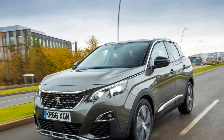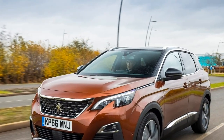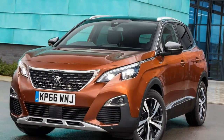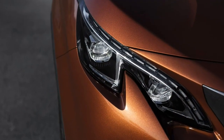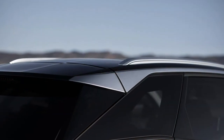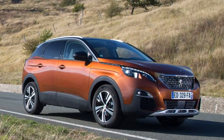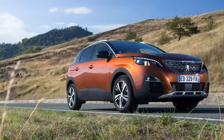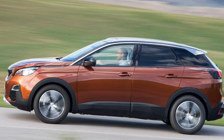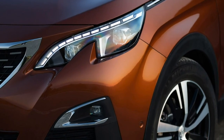The way the 3008 handles varies between models. Lighter engines feel most sprightly. Automatic gearboxes limit the fun factor. As with performance, this is a tale of two halves. The 130 horsepower PureTech petrol model feels light and nimble around corners, with the 120 horsepower diesel just a step behind. The much heavier 180 horsepower diesel feels unwieldy in comparison, though most drivers won't want for further grip with any 3008. The 165 horsepower petrol may weigh exactly the same as the 120 horsepower diesel.